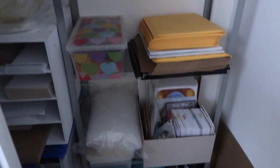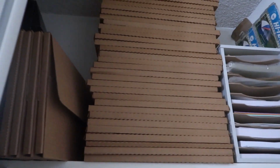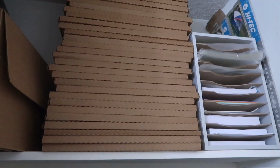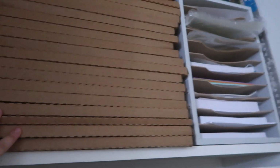So now this part of the closet, this half is mine. These were previously all unfolded cardboard boxes and they were taking up so much space because they were so wide when they were unfolded. So I folded them all and put them there for now. It's not a size box that I use very often, but this is the size that I used to ship out all of the calendars last year.